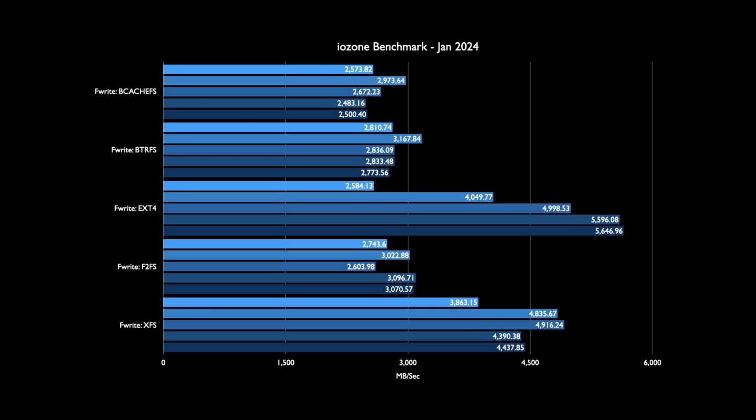And it looks like F2FS, I never really thought of it as copy on write, but it looks like it has kind of similar characteristics to Bcache and Btrfs.